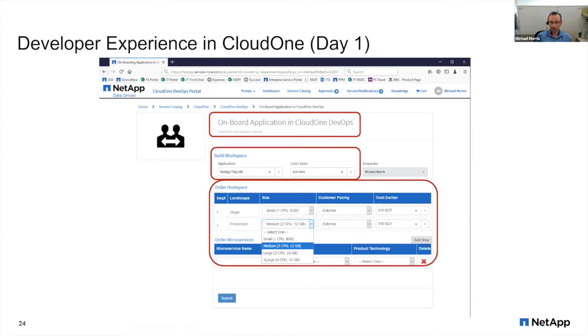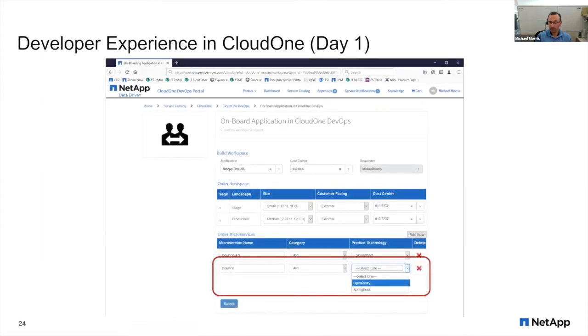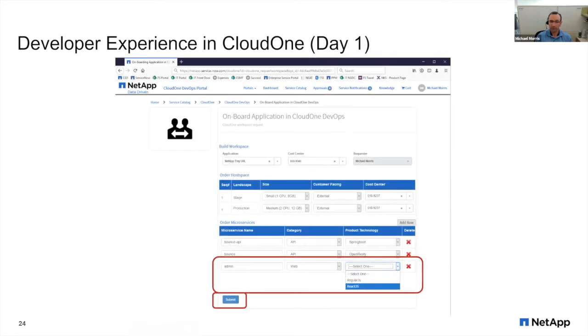After I choose the size of my host space, I'm going to choose the application stacks, or the microservices, that I'm going to use to build my application. In this case, first I need an API service. I'm going to use Spring Boot. Then I need another API service. I'm going to use OpenResty. And then finally, I need a web server, and I'm going to use React.js to build that web service. So now I've chosen the application stacks on which I'm going to build the application. And now I hit submit.